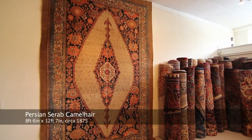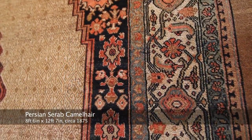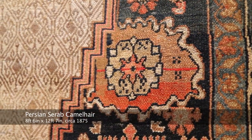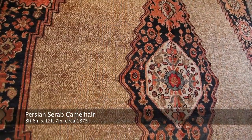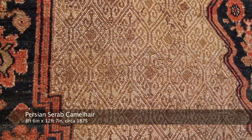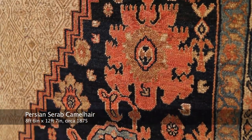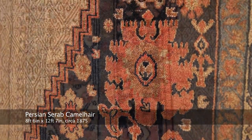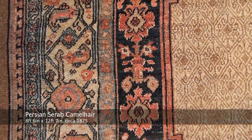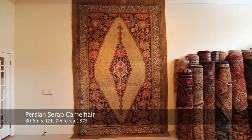This circa 1875 Serab is a prized undyed camelhair carpet in the most seldom encountered format, which is a virtually 9 by 12 room size. It presents an innovative format of a dramatically elongated medallion with beautifully abrashed or color-shaded latticework field resting on a reserve consisting of an overscale harshang, which means dragon and blossom design. A wide unadorned camelhair border, traditional to Serab rugs, frames the composition, and this is a precious piece in beautiful condition.